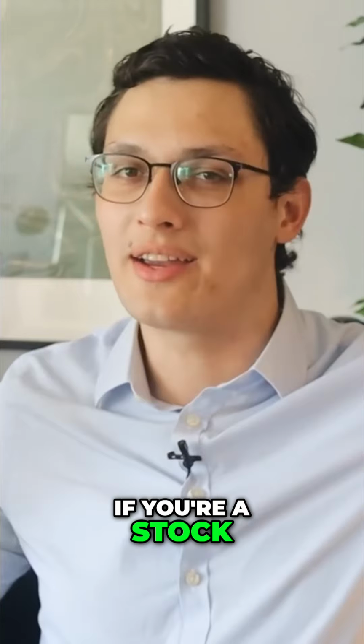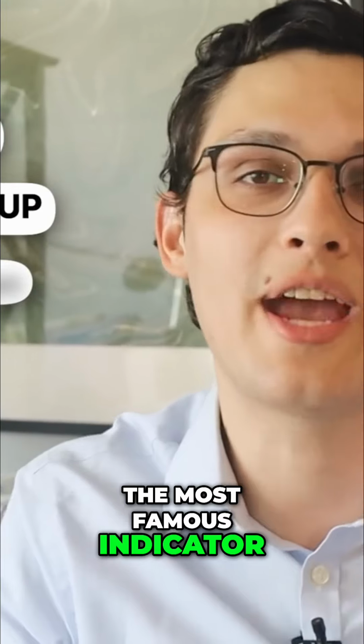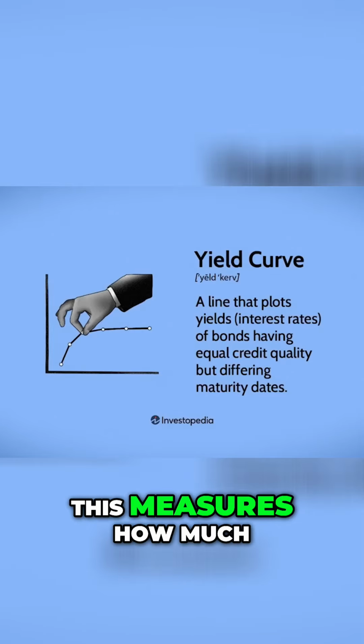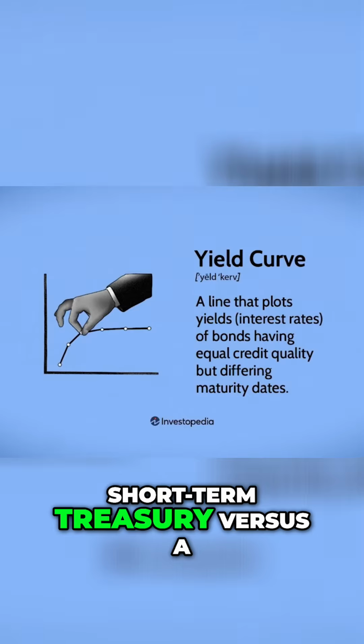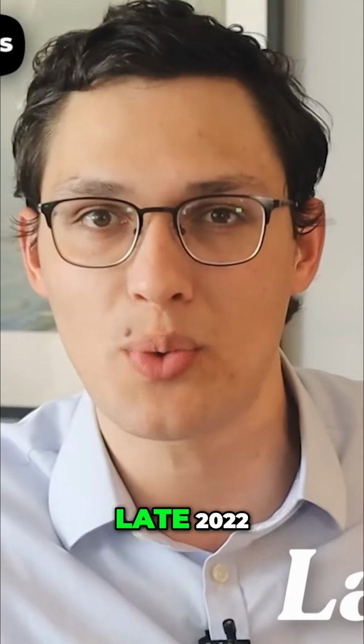So if you're a stock and economics nerd like me, you're probably familiar with the most famous indicator of a recession, the US Treasury's yield curve. This measures how much interest US Treasuries will pay investors for a short-term treasury versus a long-term one. And it has been showing warning signs since late 2022.